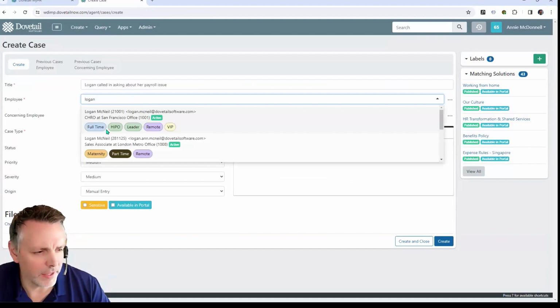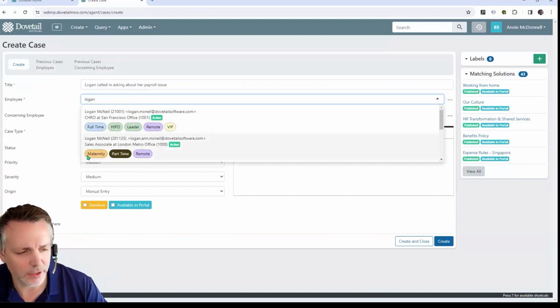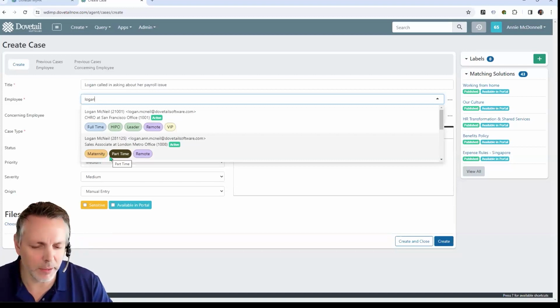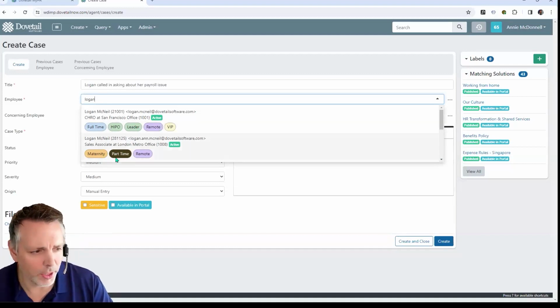And in Dovetail, we have this feature called employee tags. These are these colored badges here. You get to control the terminology and you get to control how many tags you want. And these are typically fed via your HR system. And these will just be bits of meta information about the employees that you find interesting. So it's maybe interesting for me to know someone's a leader, or that they're a remote worker, or they're a VIP, or this person's part-time.